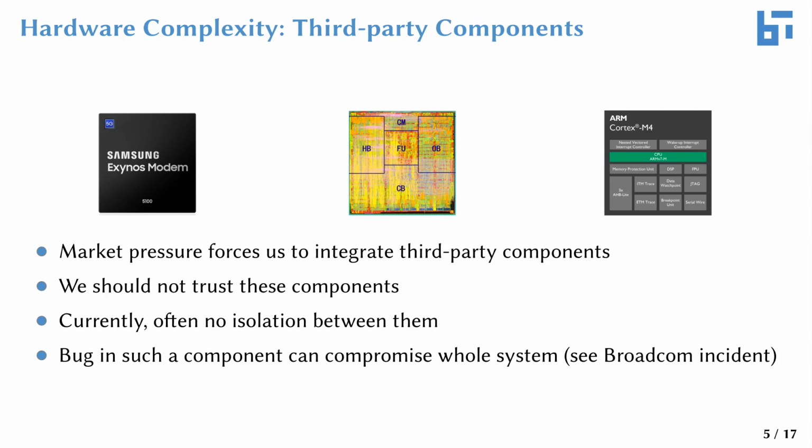And we have seen that it actually happens in practice with this Broadcom incident a couple of years ago, where a bug in the Wi-Fi chip allowed a remote attacker to completely take over the system. So this is actually a real problem.